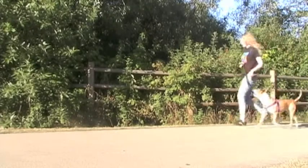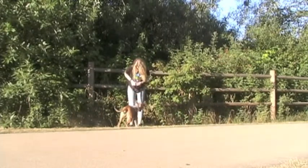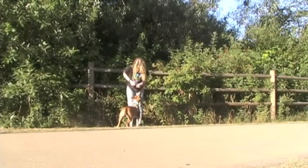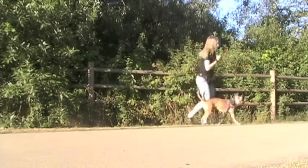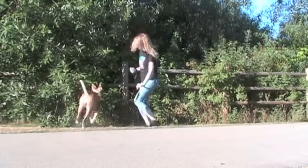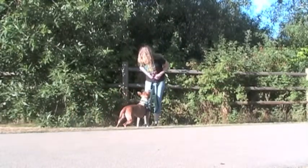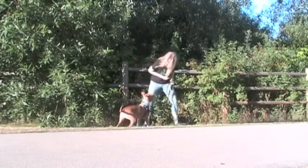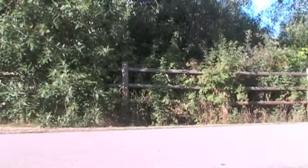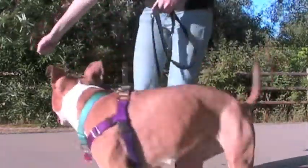Now that we are going to begin practicing out on the trails, we need to instill some emergency behaviors should we encounter dogs. I want to begin by practicing an emergency stop in a low distraction environment. From loose leash walking, I'm going to use a cue like "let's go," or I can use her name or a noise. Then I'm going to quickly pull off trail and reward her for following me.